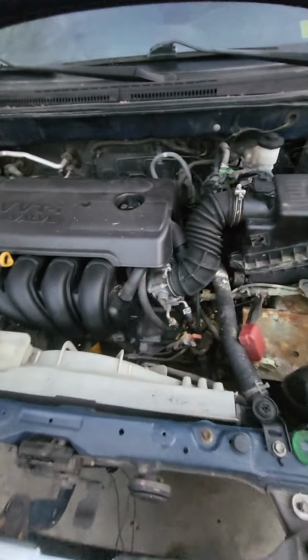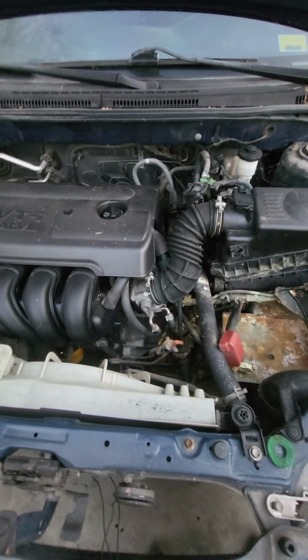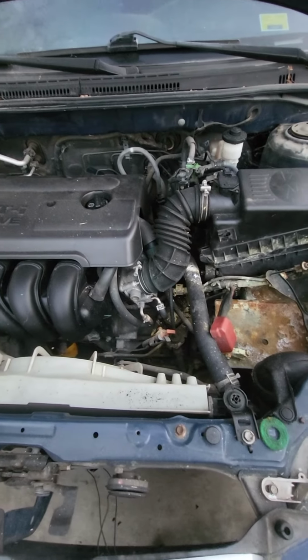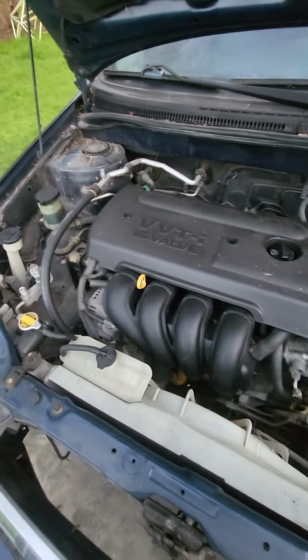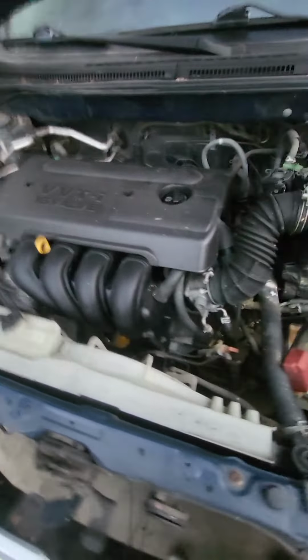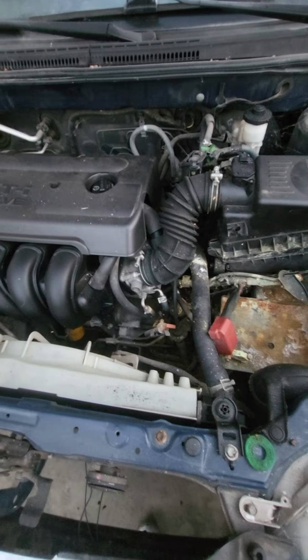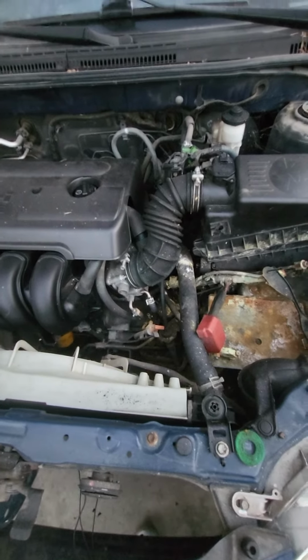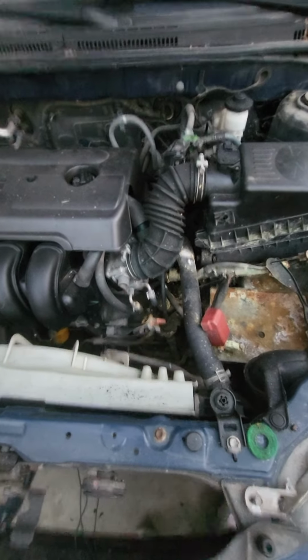So here we are again with this 2004-2005 Toyota Corolla. We are just going to take a quick look at the condition of the transmission fluid. Not the engine oil, don't mistake one for the other, and the transmission fluid is just as important as any other fluid in the car. If it gets too contaminated, it can cause the transmission to wear out prematurely, make noise, or stop working altogether.